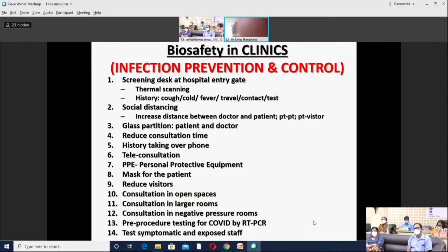Now, this is something which we have discussed, but because of some infrastructural problems, it has not been possible, but it has been considered. And I'm sure that some centers are doing it. Consultation in larger rooms is also something which we have done.